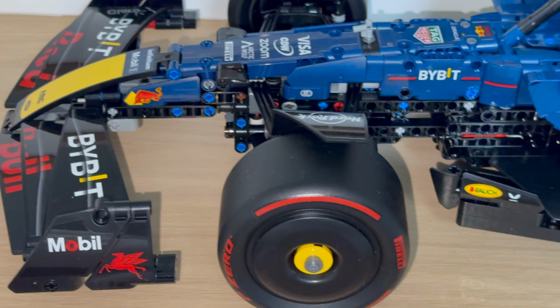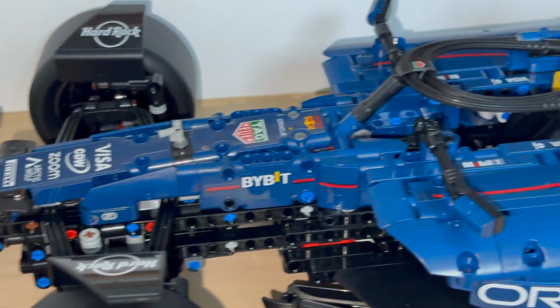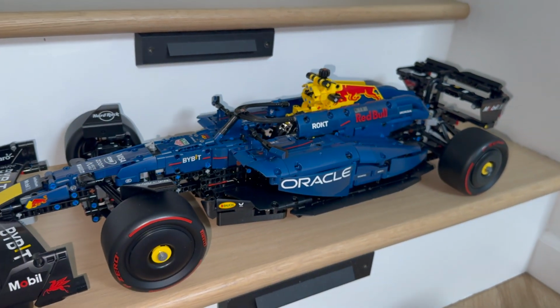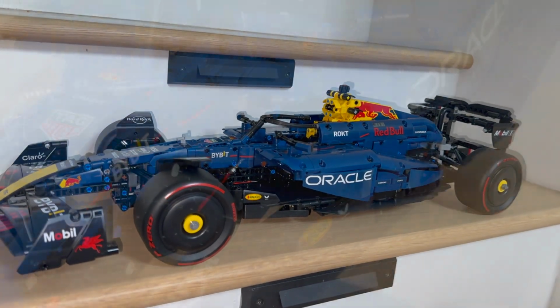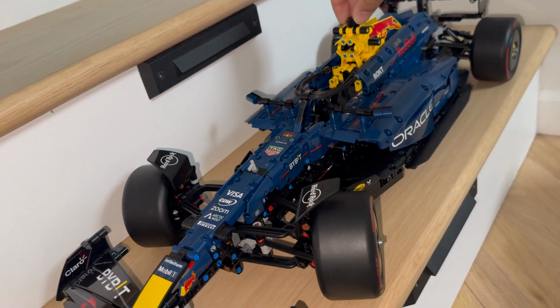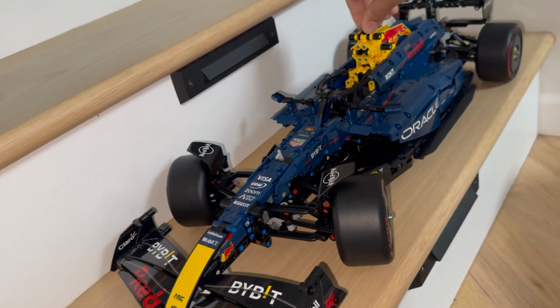I'm really looking forward to picking up the Speed Champions version of this vehicle on March 1st when it comes out, because I feel like the dark blue, yellow, and red color scheme is just super solid for a racing vehicle. Obviously, LEGO didn't come up with this color scheme, that's all thanks to Red Bull and their general logos as well, but I feel like it just really works very well as a large-scale vehicle.